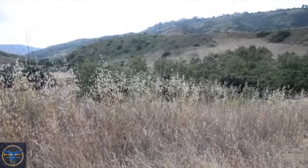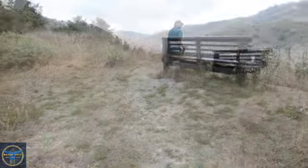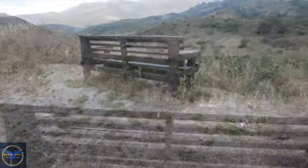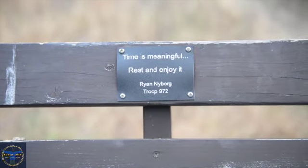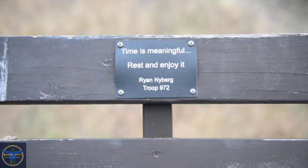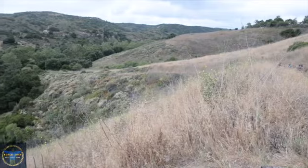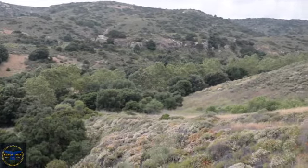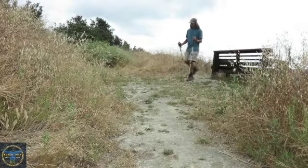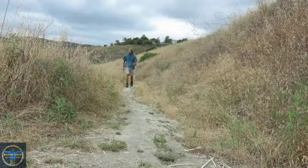When you finally make it to the top, there is a nice bench there where you can rest and relax and take in the beautiful sights of the canyon below. Time is meaningful. Rest and enjoy it. After taking a break and sitting on the bench looking at the view, it was time well spent. Now, it's onward and upward to the dripping cave.